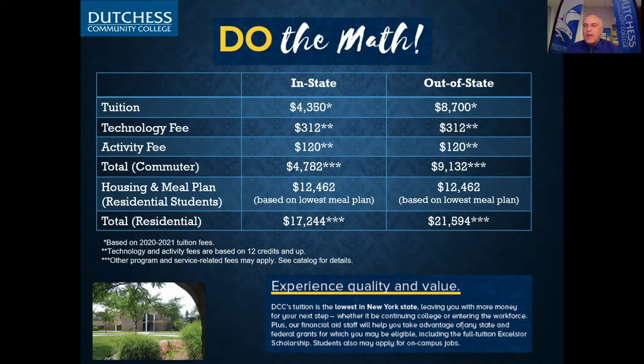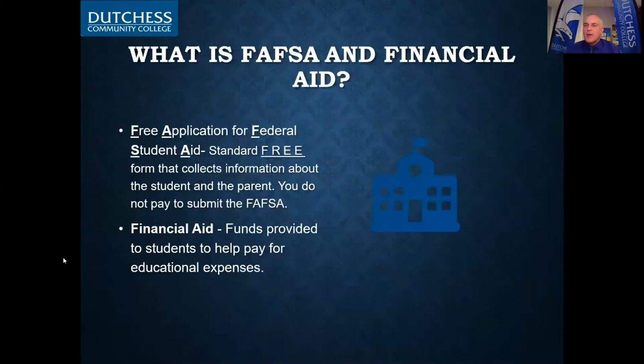That's a very quick admissions overview, but I wanted to give you an idea of who we are and what we offer, and now I'm going to pass it off to Rob to talk a little bit about the financial aid aspect.